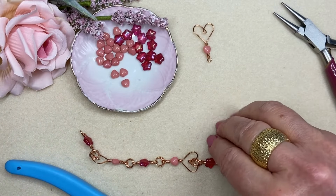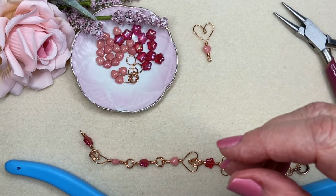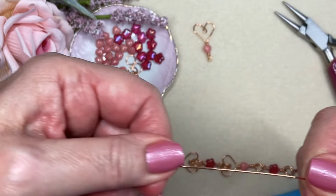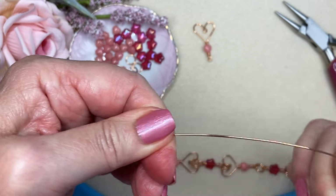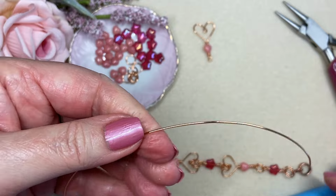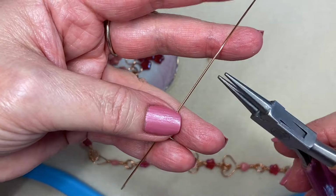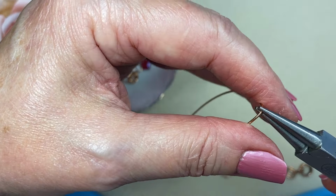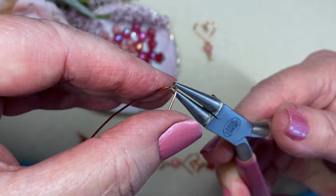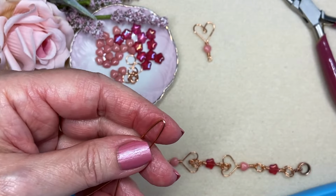And now I'm going to take another little piece, maybe 6 inches this time. I don't measure very often. I like to just eyeball it until it feels right. And I'm going to start kind of the same way that we started with the hearts. Put my plier in the middle of that wire and just bend it this way. And this is going to be the start of our hook.